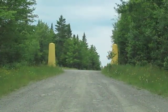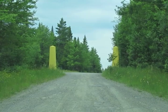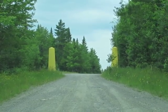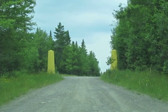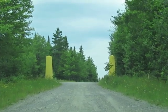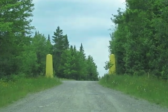None shall pass. I'd love to have this at the head of our driveway, wouldn't you? Oh yeah, me too. They must have just recently painted these. This used to be gated and locked, but they didn't have enough traffic through here to bother maintaining it, so they just took the gate down, so we can get access to this part without having to pay a gate fee.